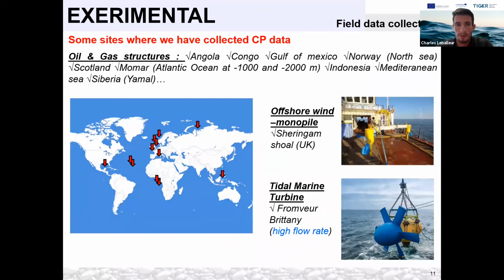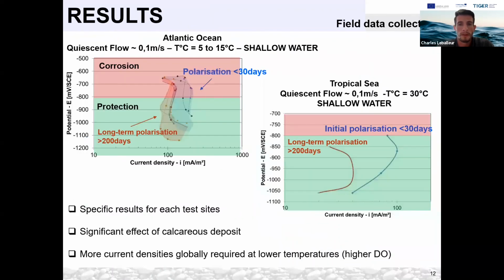So during the past years, several campaigns were performed all over the world. They were performed mostly for oil and gas structures, but we also performed campaigns for offshore wind monopiles in the UK, and more recently with Sabella directly on the tidal turbine in Brittany. So I will now show you a few results we obtained from these campaigns.